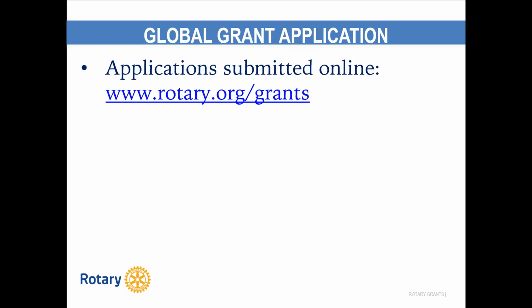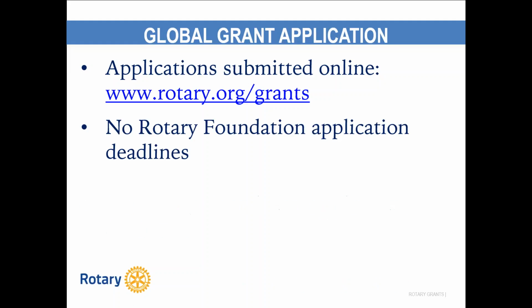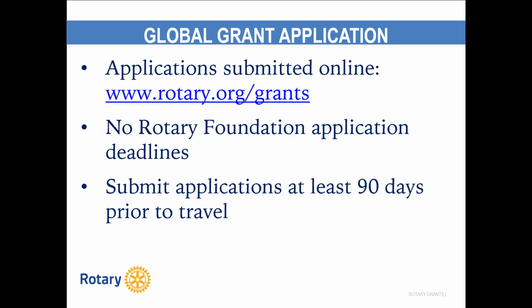Global grant applications are submitted online. The grant application tool is accessible by going to Rotary.org/grants. Applications are accepted on a rolling basis. There are no application deadlines. However, if your application includes travel, please ensure that it is submitted at least 90 days before travel is scheduled to begin.